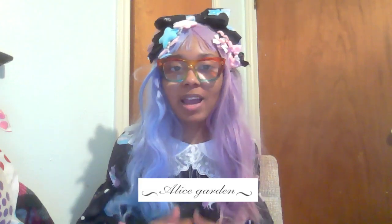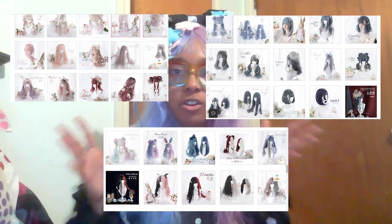This wig is from the exact same brand that the wig I'm wearing right now is from, which is Alice Garden. Alice Garden is where I get most of my wigs. The other ones are from Taobao Home, but I really enjoy Alice Garden because they have these very colorful, bright pastel wigs that are perfect for Sweet Lolita. Dollar Home has them as well, but I really like these because they have such interesting details on them, like the little detachable buttons.